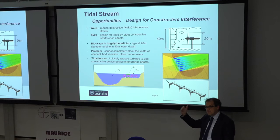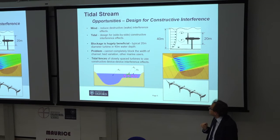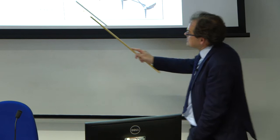In tidal flows, the flow pretty much goes one way, then it goes back the other way. Not necessarily a 180 degree reversal, but it's one way and back the other way. And once you are happy with that, you don't have to worry about waking turbines. You can operate them in a side-by-side configuration, which is what we do. So it's going to be something like this in the end.